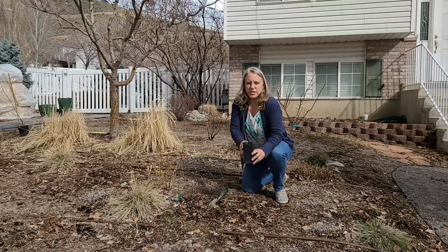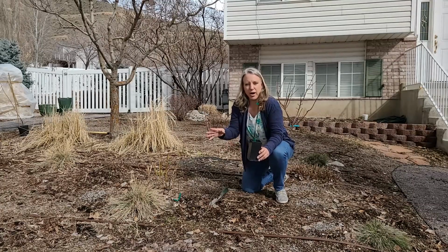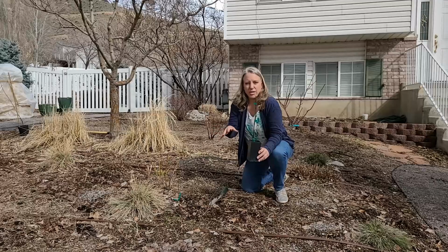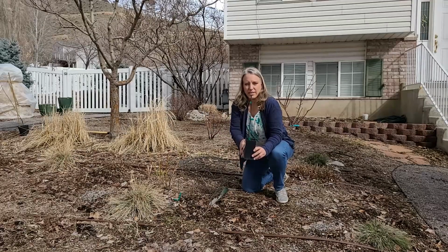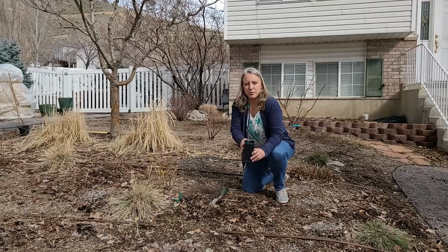Now, when I plant trees, I never amend the holes. I don't put fertilizer, and I don't amend them because I want the roots to be able to go out and find the nutrients on their own. It's a lot more healthy for little plants like this. The other thing that I do is I try and mulch them really well after I plant them. Now, it's a little too early for me to be mulching, so I will be doing that a little bit later in the season, and I'll take you along when I do that.